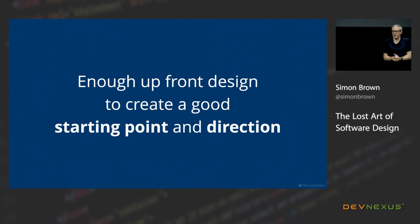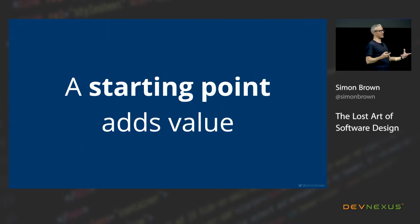That direction might change later, and that's fine because the whole point of agility is to get feedback, change direction, and react to external changes. But let's get at least an initial starting point and direction set first. Because that starting point adds value. It anchors the team. It's like, this is what we're building. This is the general direction we're going in. Are we all agreed? Good, let's go.